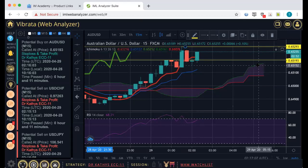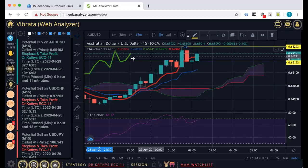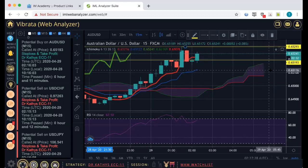If the cloud is going up, you can tell. I really like the cloud to be pointed and pointed. You can also tell that this money line here actually forms the end of the cloud. So if you pay attention to the moves on the money line, you can see it forming the cloud as well. So, it's interesting.